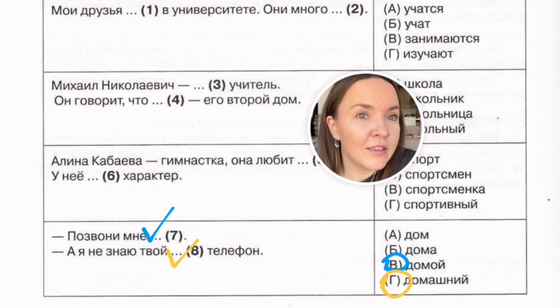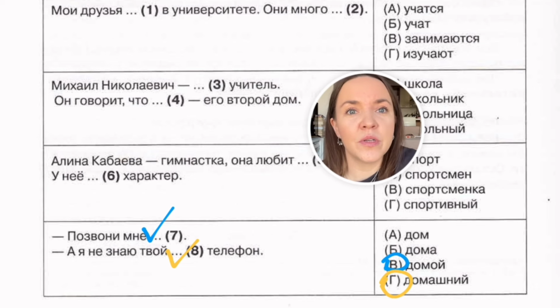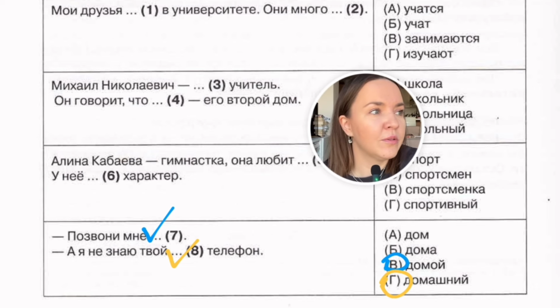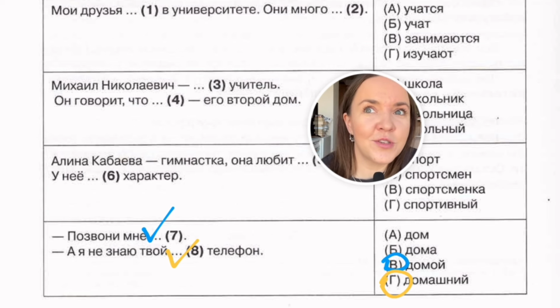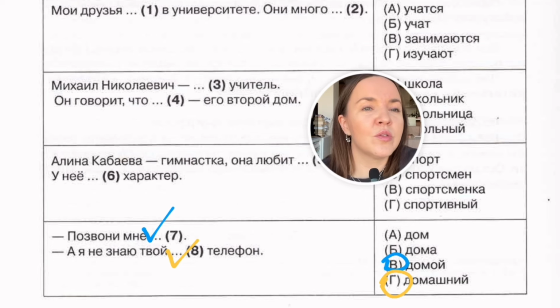I hope you found that useful. Let me know in the comments below whether you are going to take this test, whether you even think about it, and maybe you didn't even know this test exists. Basically that's the equivalent of English TOEFL or IELTS tests. They are official certificates. A1 is probably just a test to check if you are literally A1 and you can go to A2, but B1, for example, already gives you the right to study at universities in Russia, in the Russian language.